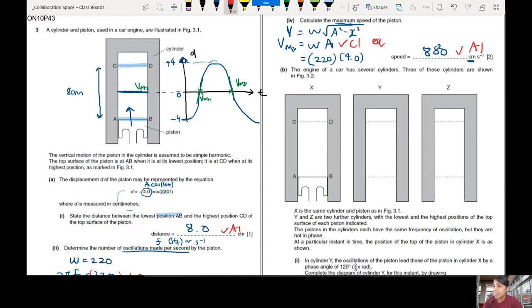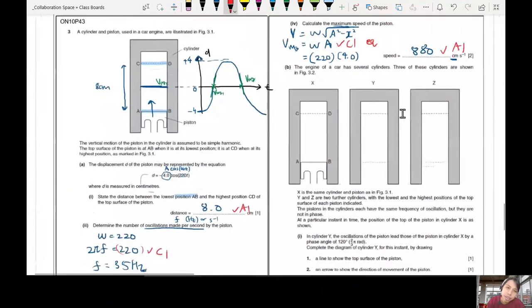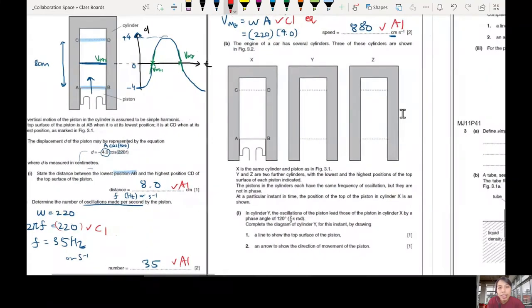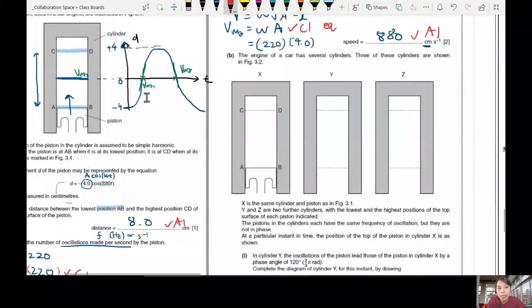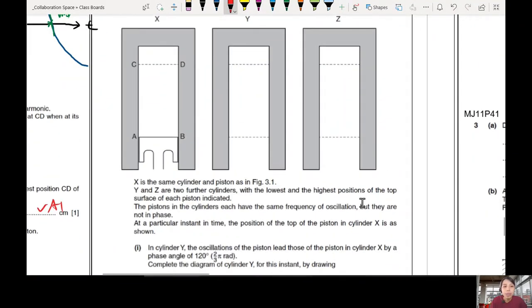Okay, this last part is where we come into a weird place where it's a bit strange, and this type of question has only come out once. So we thought might as well look at it. So the engine of a car actually is not one piston, it has several pistons or several cylinders. In this case, it's a three-cylinder engine. Anyway, what do we have here? X is the same piston, the same cylinder as before. Y and Z are two more extra ones.